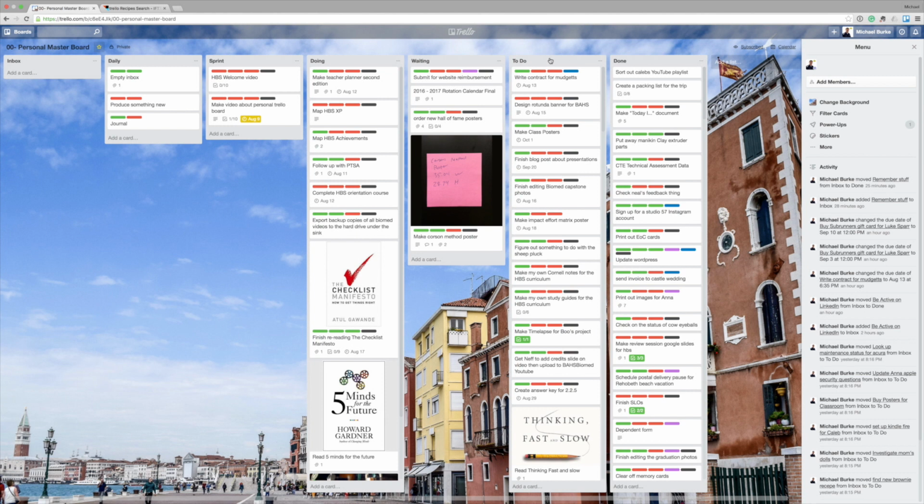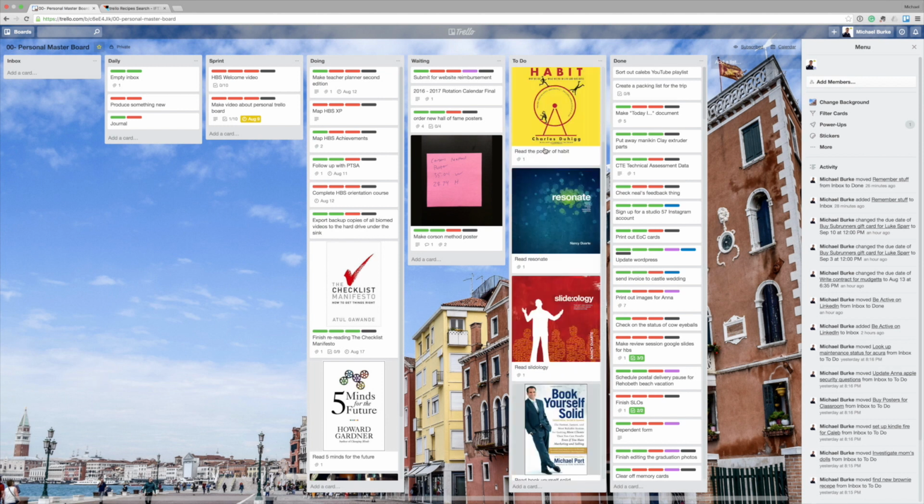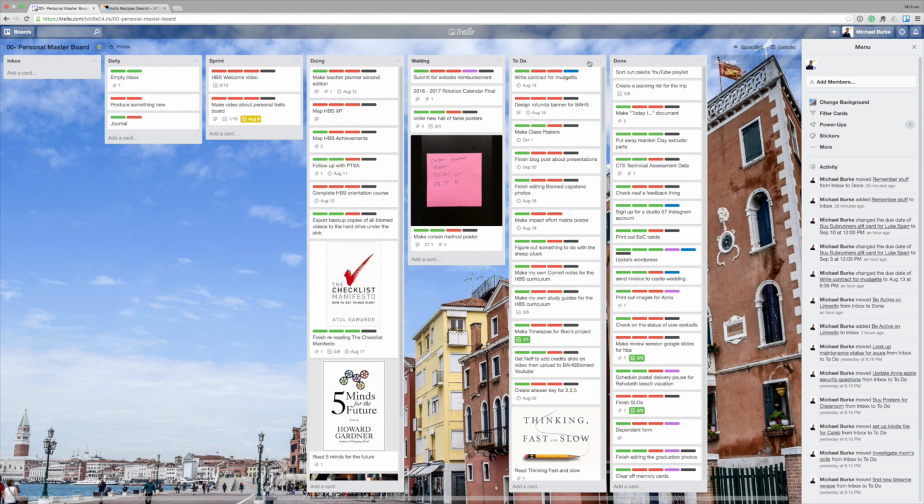So my sixth list is the to-do list. This is the area where I keep tasks that I haven't started yet that need to be done. So most of the time, cards go from the inbox straight to the to-do list after I process them, and things just wait here. This is a really long list with lots of books and other things I want to read and do, but I keep it all the way over here so that it doesn't distract me from the other things that I need to get done first.